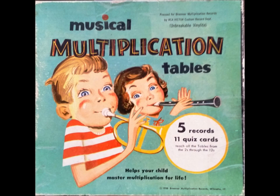Two times two is... Two times three is... Two times four is... Two times five is... Two times six is... Two times seven is... Two times eight is... Two times nine is... Two times ten is... Two times 11 is... Two times 12 is... Well, how did you do that time?